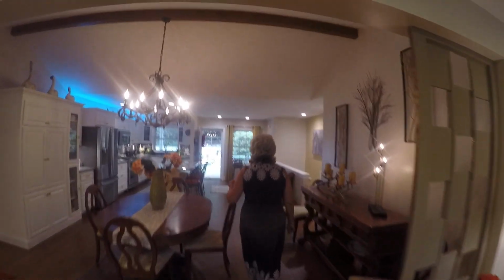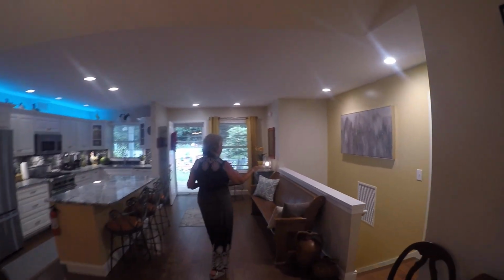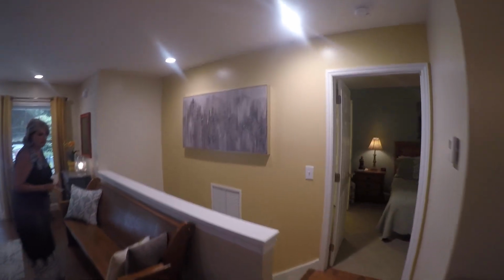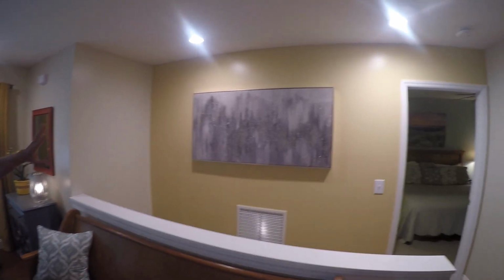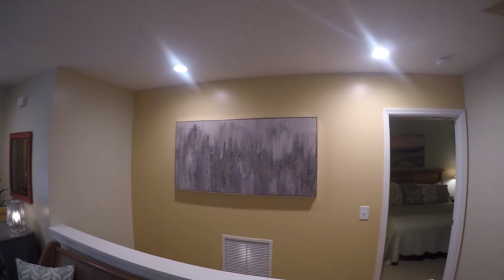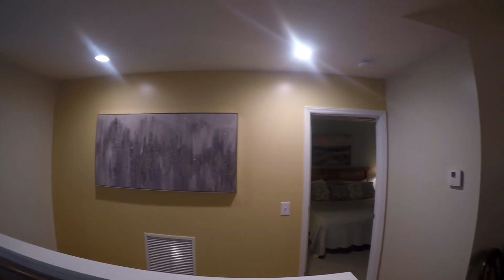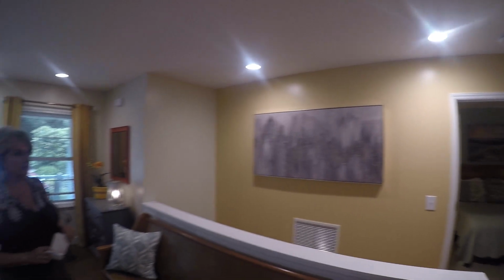Speaking of which, we decided here, since this is a very focal point when you walk in, this leads to the downstairs, which is our little French suite. We decided to paint this color with some gold in it to pick up everything else that we were doing in the space. And great piece of art and great focal point.